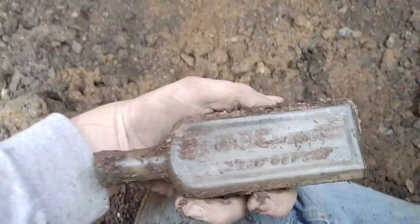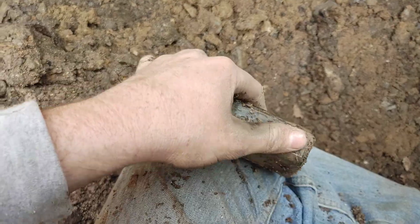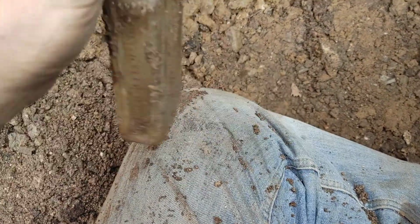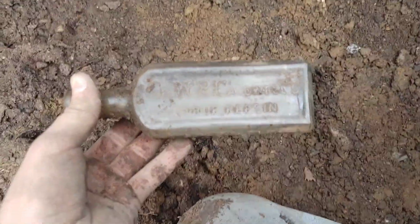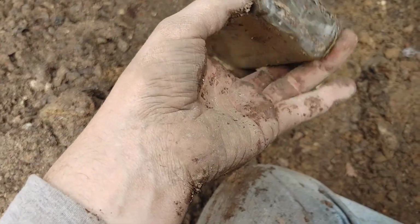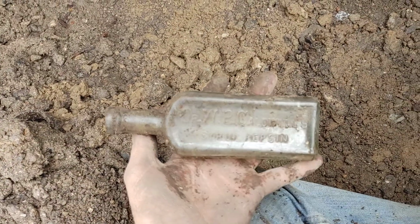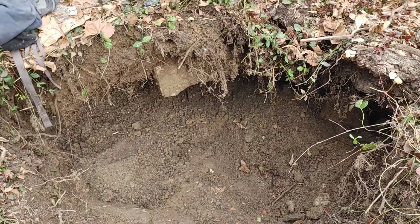Oh, yeah. Dr. W.B. Caldwell. Yep, at least it's got embossing. It looks to be in a more clear aqua, a lighter colored aqua. Sweet. We're definitely getting to a more productive layer. I'll get back to you when I find something else.